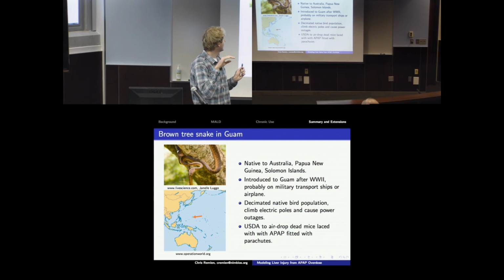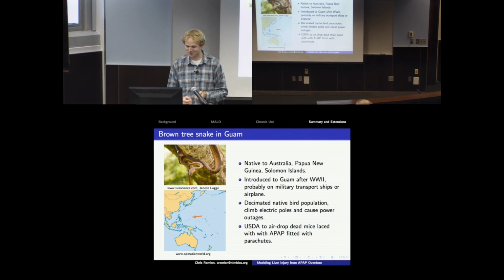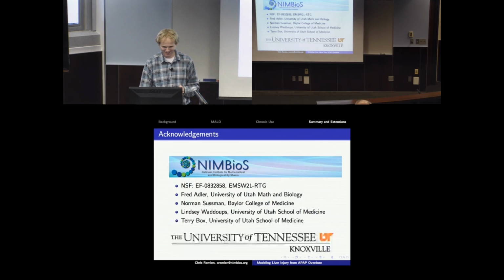So these snakes are unique in that they'll eat things that are already dead, rodents that are already dead, and they live in trees. So you don't want the rodents on the ground. You want them to be in the trees. So they fit these dead mice that are laced with a child's dose of acetaminophen. The mice can't metabolize acetaminophen well. A child's dose is enough to kill a snake. So they're dropping them by helicopter, and it's apparently somewhat effective. Yeah. So it's an interesting story related to ecology.